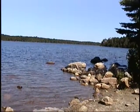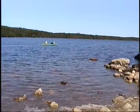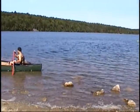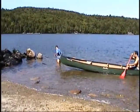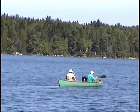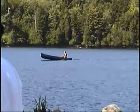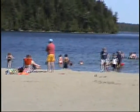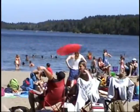And here we're at Ike's Point, which is a boat launching area for Echo Lake. Just a perfect canoe launching area. A few people had that idea. Isn't that a peaceful scene? This is Echo Lake. Many more people in the water than yesterday at Sand Lake. So it must be quite a bit warmer.